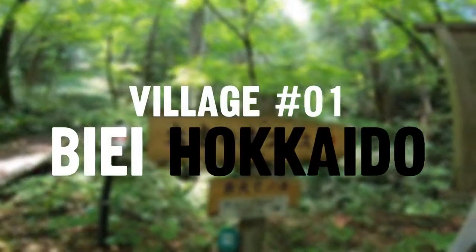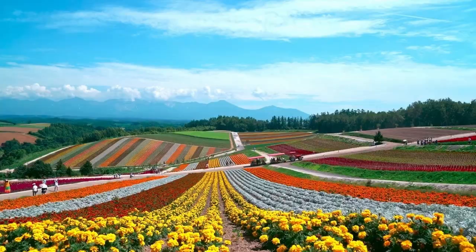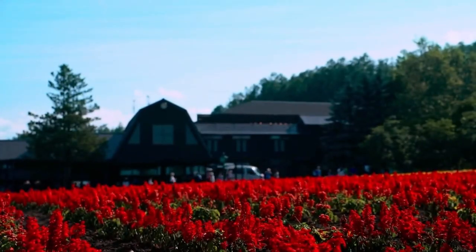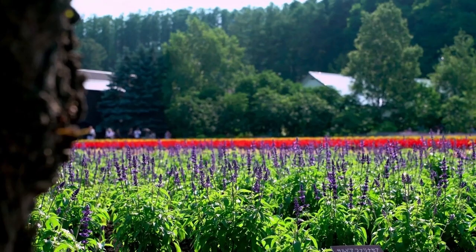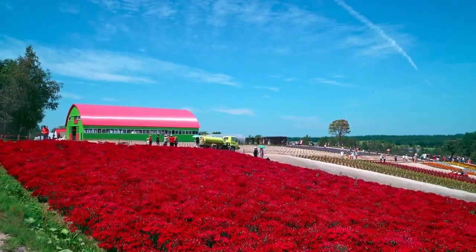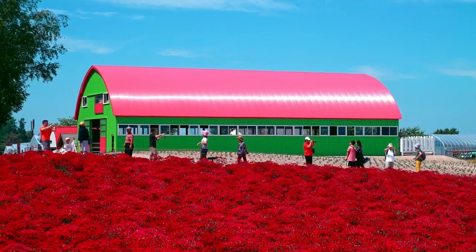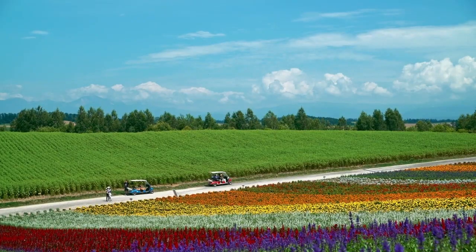Biei, Hokkaido. Biei feels like stepping into a postcard, with rolling hills stretching endlessly, draped in colorful flower fields that glow under the sun. No matter where the eyes wander, the views are nothing short of breathtaking. This little town is so stunning, it's been featured in countless commercials and TV shows. Even the trees have their own fan base. Some have become landmarks, drawing visitors eager to see these natural icons up close.